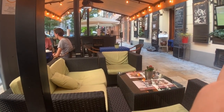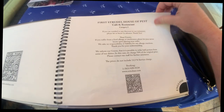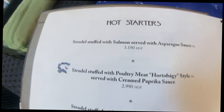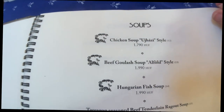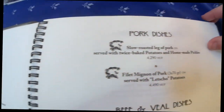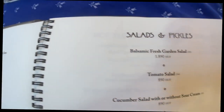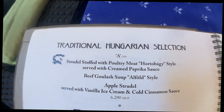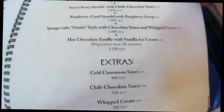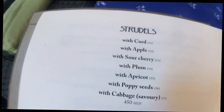So this is a traditional Hungarian sidewalk cafe. Thank you. That's the name of the restaurant. They have an English tab, fortunately. There's a lot of food. Traditional Hungarian selection. Did you get to that page yet? I just did. And then there's strudel. But this is breakfast. We don't have breakfast, so.